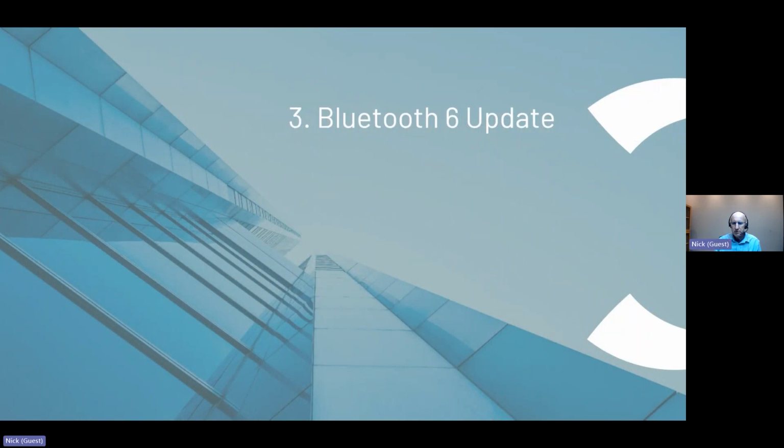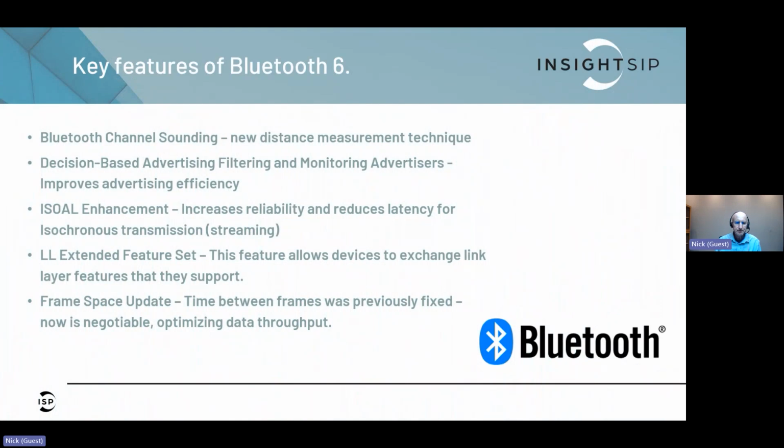So just moving on to Bluetooth 6 and what it's about. What are the key features? So there's channel sounding, which is a new distance measurement technique, and this is the standout feature, I would say, of Bluetooth 6. I'll talk about that a bit later. Otherwise, there are some rather technical improvements. I don't really want to go into detail about this. You can read about them in more detail if they're interesting, but there's some things to improve the advertising efficiency, so you don't have to spend so much time advertising or being receptive to advertising by scanning multiple channels. Essentially, it simplifies that.